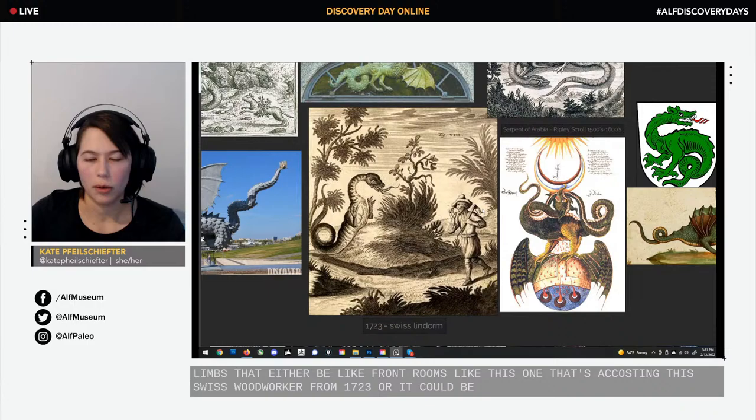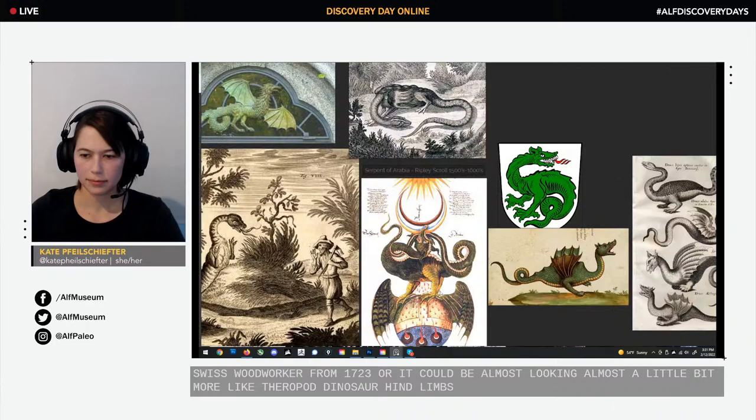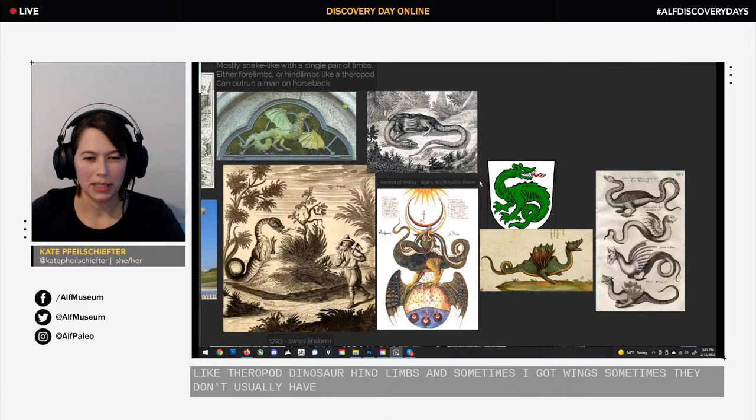or it could be almost looking a little bit more like theropod dinosaur hind limbs. And sometimes they got wings, sometimes they don't. Usually it might be something kind of like this.